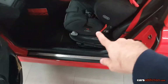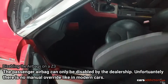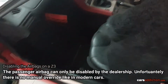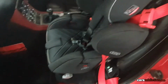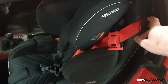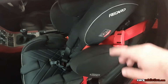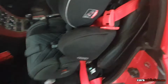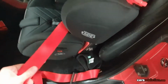Now before we put the car seat in place, since we have leather seats, I like to protect the leather seats with a towel. So we have the car seat in place on top of a towel, so it doesn't rub on the leather. We've extracted the seat belt using the lock mechanism that this Recaro seat has, which I really like about this car seat, and not all car seats have. That will help us swiftly put this in place.